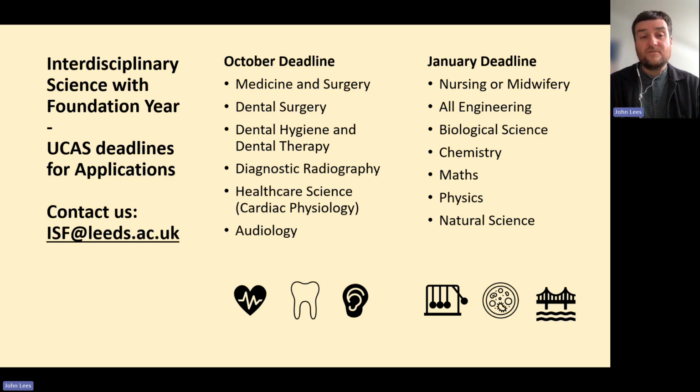Now, just to mention as well that the medicine route via the Interdisciplinary Science Foundation Year course is only available for students who are mature learners. It's not available for anybody who is currently in compulsory education or studying, for example, other qualifications, and is between the ages of 18 and 21. It's only for learners who are 21 and above. As I mentioned, there is another route in called the Gateway to Medicine course. So if you are, for example, studying A-levels at the moment and you're hoping to apply for medicine at the University of Leeds and you're looking for a foundation year route, the Gateway to Medicine course will be the one to look into in detail.